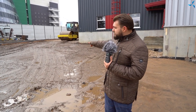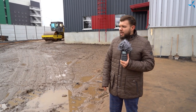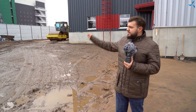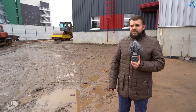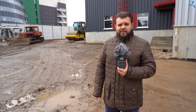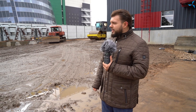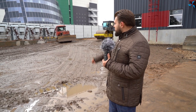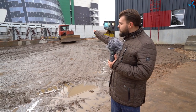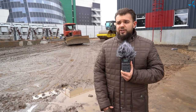It has been completely installed, waterproofed, backfilled, and now heavy machinery is driving here. At the same time, a platform is being formed to accept asphalt. We have talked about this many times, but now the stage is final. We can see that the curbstone has already been installed, along with the formwork for its underlaying.